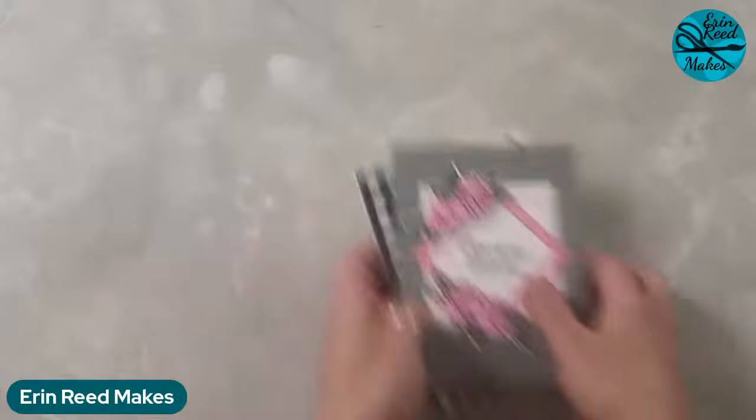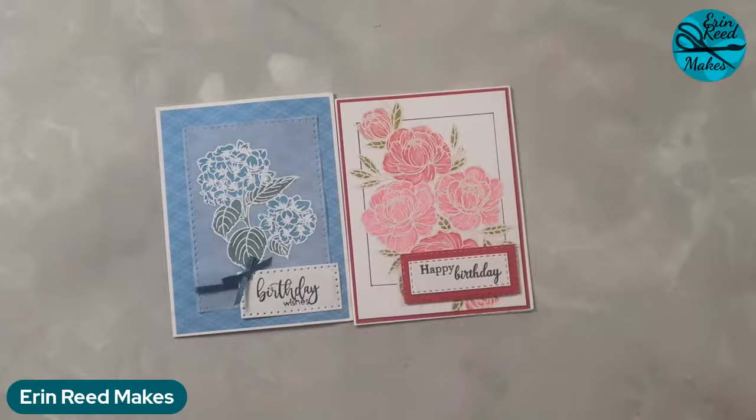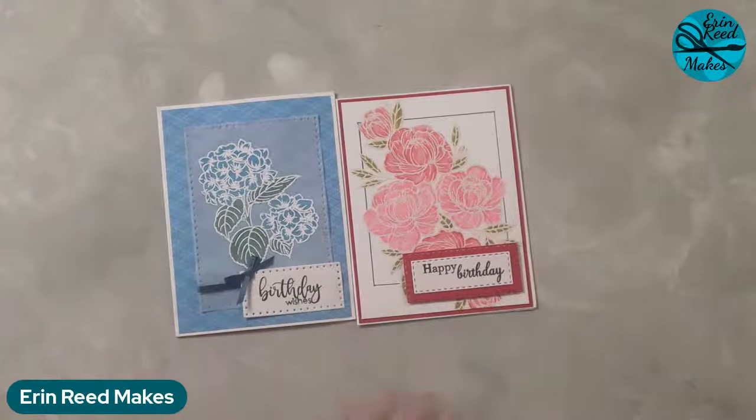They're really fun. All right, it had to come to the end at some point. So this is our last set of cards. And these ones are the same technique, even though they're very different colors, but the technique is the same. And then also what she did it on was a little bit different.